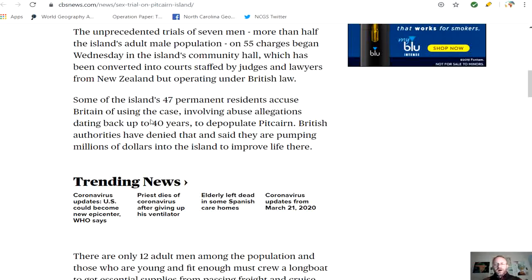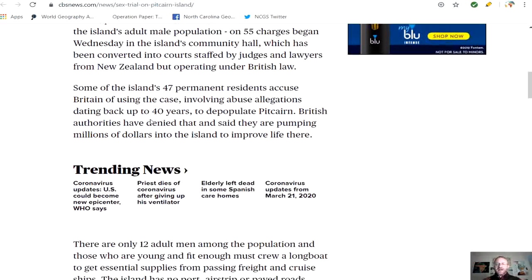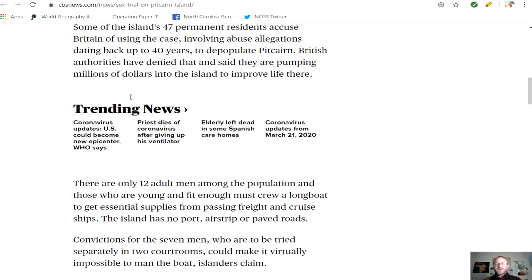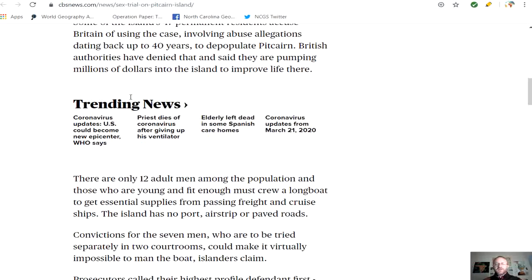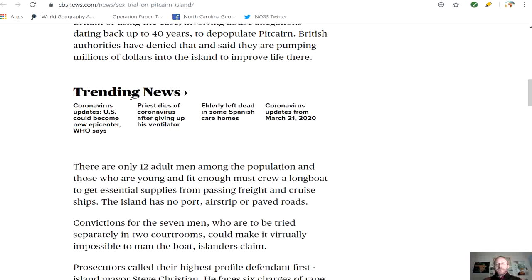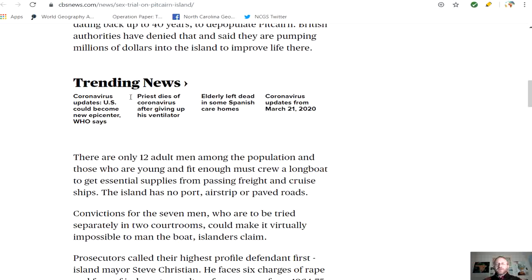island's community hall, which has been converted into a court staffed by judges and lawyers from New Zealand, but operating under British law. Some of the island's 47 permanent residents accused Britain of using the case involving abuse allegations dating back up to 40 years to depopulate Pitcairn. British authorities have denied that and said they are pumping millions of dollars into the island to improve life there.